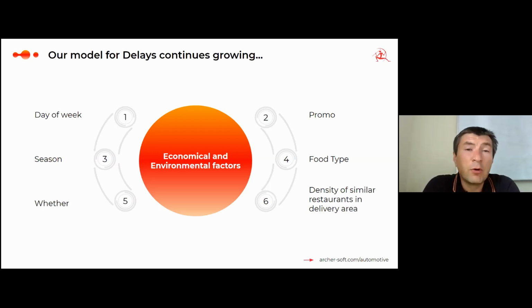And as I mentioned, our model for delays continues growing. But the crucial thing here is that we started from the beginning. We started from the pretty small and obvious, and as soon as we found that some forecast doesn't correspond to reality, we have a rule of thumb: it means that there is another factor that affected it. And we just add the factor to the model and rebuild this model and see if we are right or not. And it means that at the same time we may have this number of models for the same indicator.